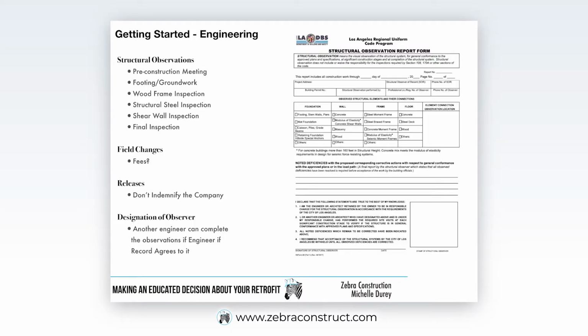That's a really great way to save some costs on this project. And field changes, find out if there's a field change during construction. Maybe there's an existing grade beam and that column needs to be moved out and the city inspector is asking for a detail change. Is the engineer going to include that in his original price, or is that going to be an hourly fee? Just find that out before signing with an engineer.